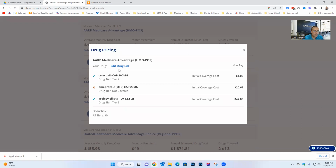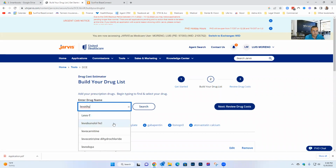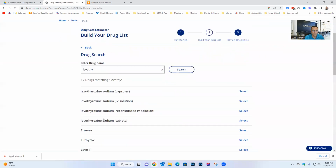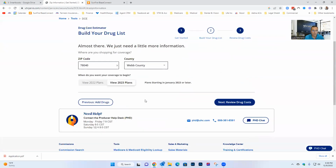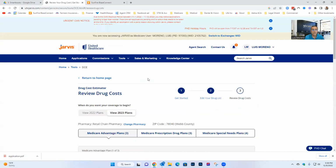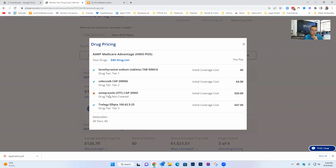I'm going to put the other medication in here. I did forget about this one. Okay, she is taking a 50 milligram tablet. All right, now that we've got it added. Okay, now we're rocking. Okay, I was a little off on that one. All right, here we go. Okay, so I already knew that this one was not covered because this one is over the counter. But 3 of these medications are covered.